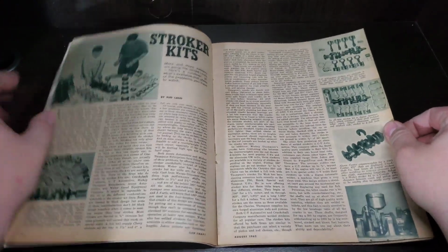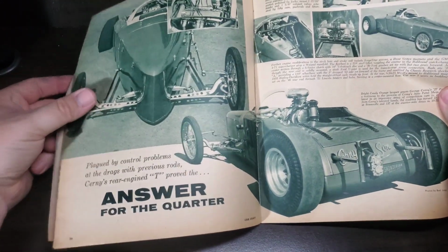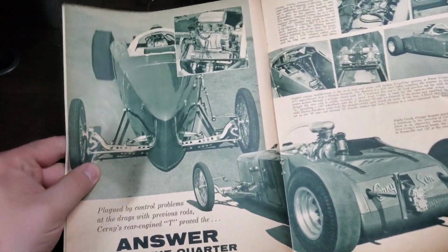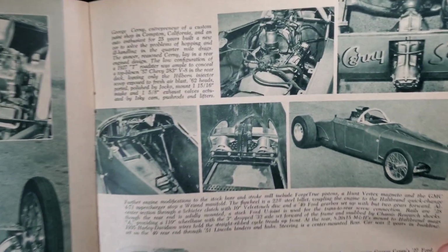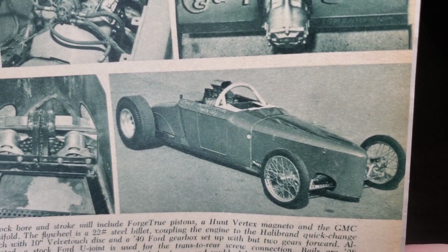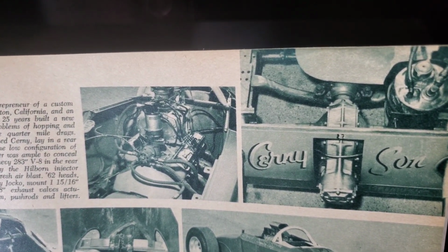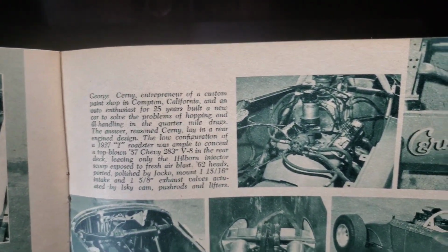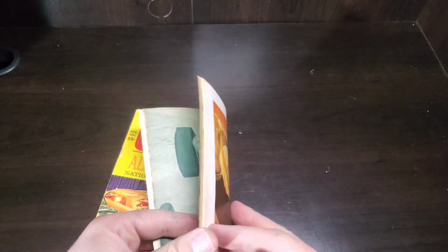We got an article on stroker kits. Answer for the quarter. We got a little rear engine bucket. Very unique. Quick changed. Little 283 blown engine. I'll look at her there. Cool stuff.